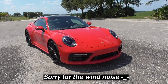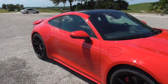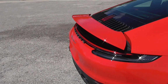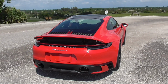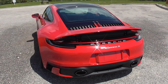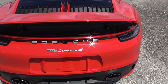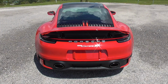Alright, here she is. The all-new 2020 Porsche 911. This is the 992 generation, which replaces the 991 generation, which consisted of the 991.1 and .2. The .2 was just a light facelift, headlights, taillights, bumpers, some engine work. But for 2020, the 911 has received a complete redesign, both the exterior and interior. As you can see, the full-length light bar, which looks amazing. We'll turn that on in a second.